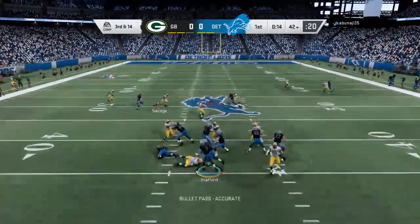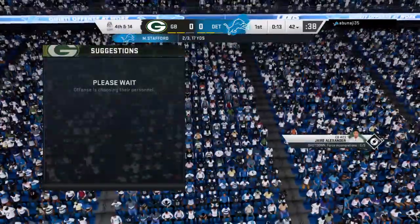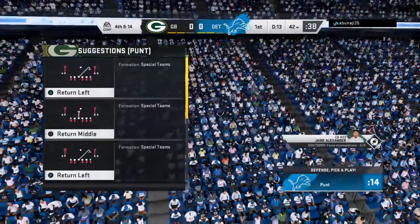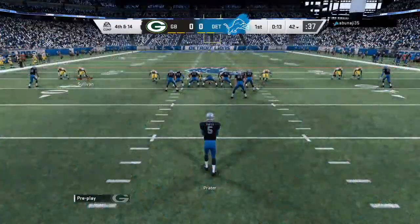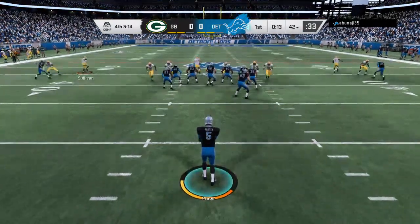Out of the gun, Stafford. And he will not be able to hang on through the contact. It's incomplete. The coverage strong, and now it's 4th down. Here comes the Lions punter now. Tyler Ervin back deep.